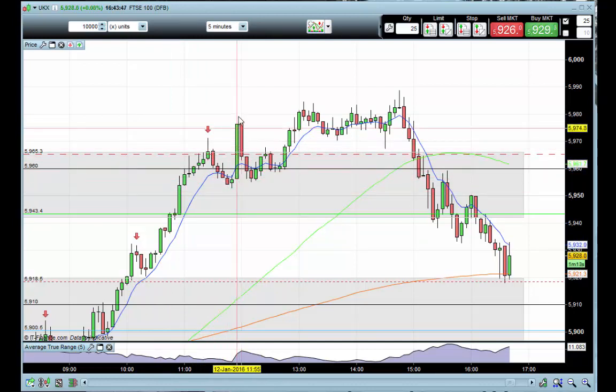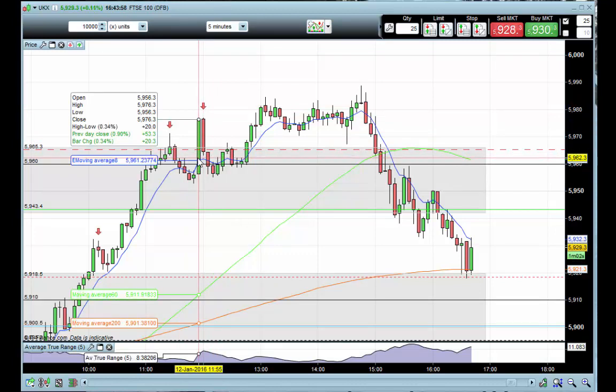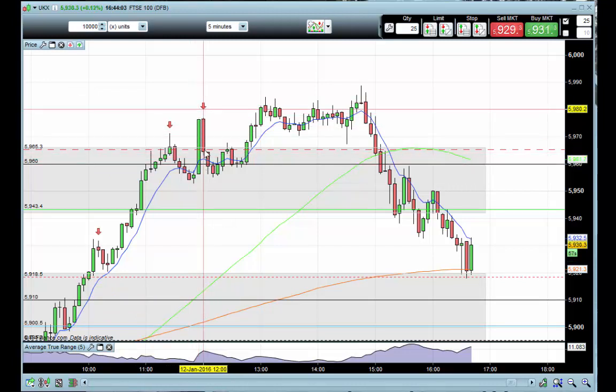We get a very strong bullish candle, and then for me this would have been a sell signal here from what it looks like. It looks like a piercing pattern. I'm just going to double check. Yep, so this is a piercing pattern. This would have been where I would look to get short, enter below the low.